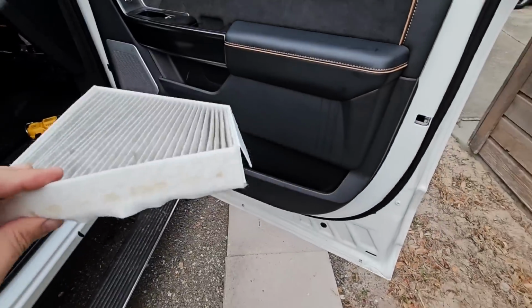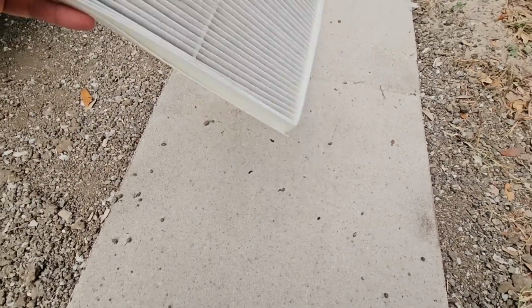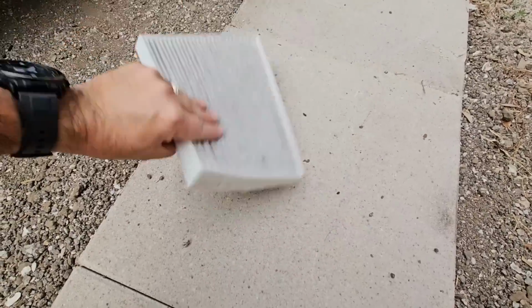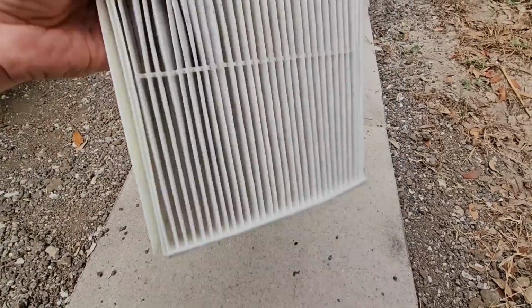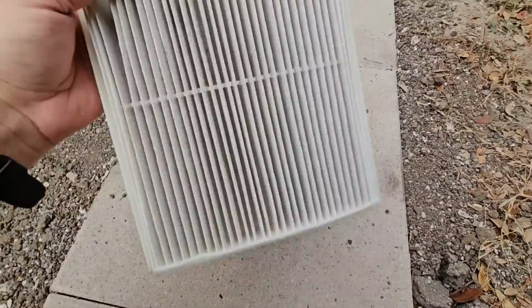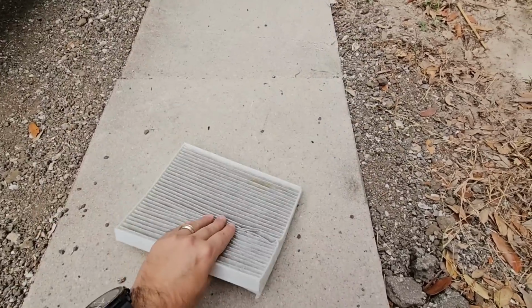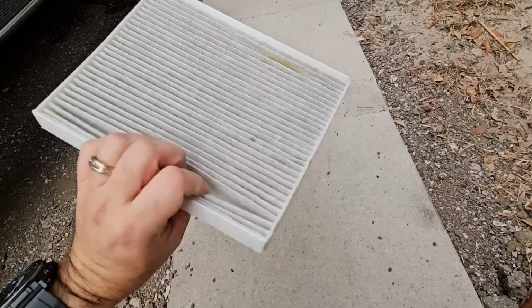Got some rat droppings in here. Now, thankfully, not a lot. I'm going to replace the filter, and I'm going to hopefully add something that will prevent that from happening again. But this is definitely where they got in.